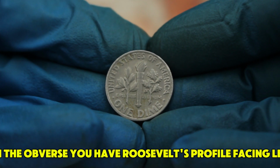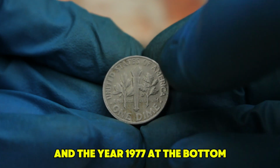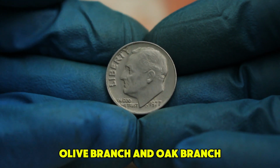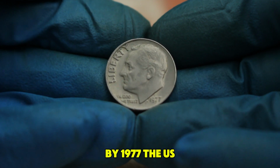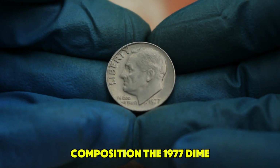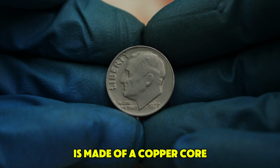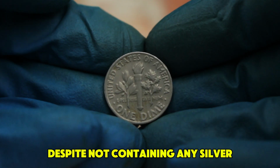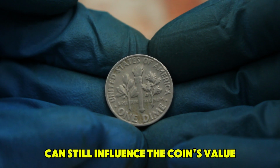On the obverse, you have Roosevelt's profile facing left, with the word Liberty inscribed to the left and the year 1977 at the bottom. The reverse features the iconic torch, olive branch, and oak branch, symbolizing liberty, peace, and strength. By 1977, the U.S. dime had already transitioned away from its silver composition. The 1977 dime, like those produced after 1964, is made of a copper core with a cupronickel outer layer. Despite not containing any silver, certain factors like the condition, mint mark, and errors can still influence the coin's value.